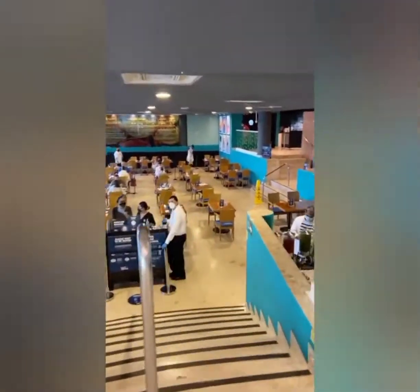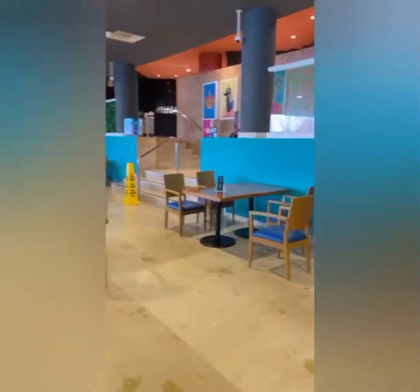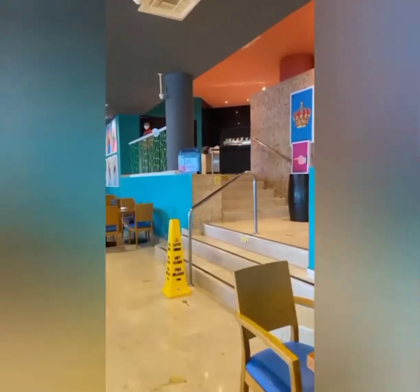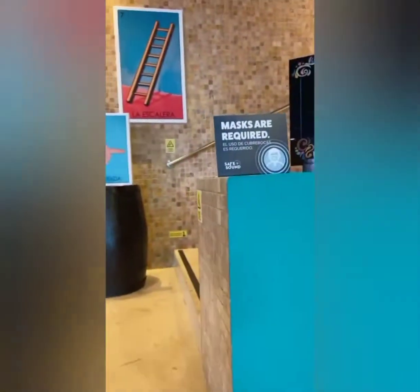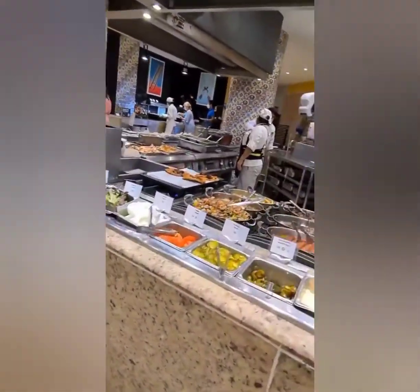Now let's find out what this hotel offers for lunch. We are in Frida restaurant, which is serving traditional Mexican cuisine in a festive atmosphere. Our buffet offers regional specialties paired with tasty margaritas, tequila and mezcal, of course.